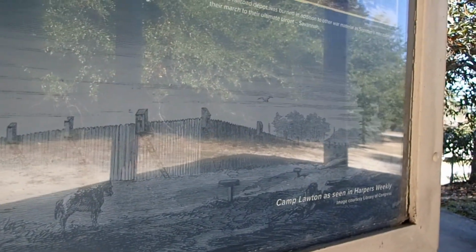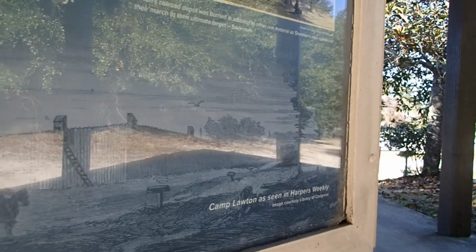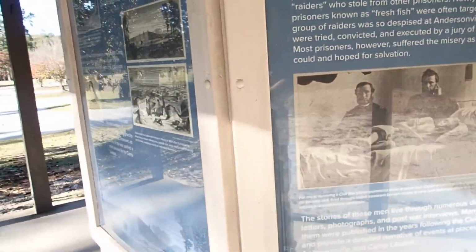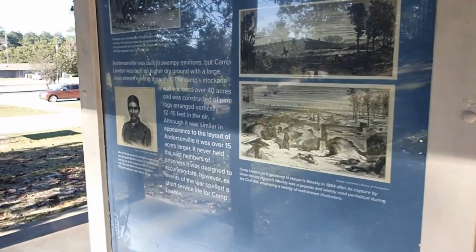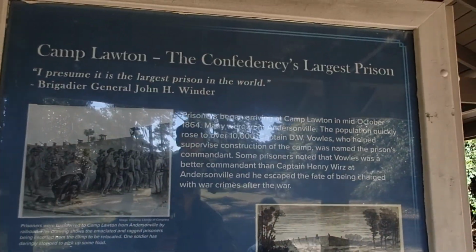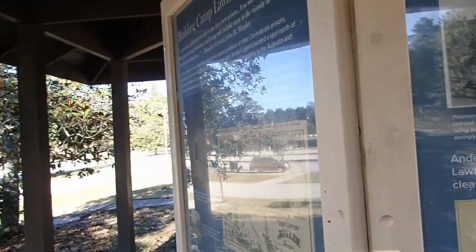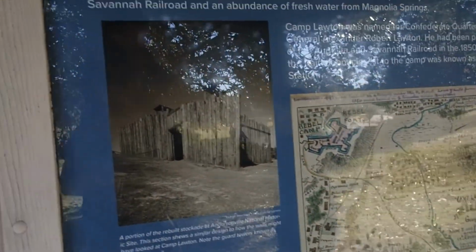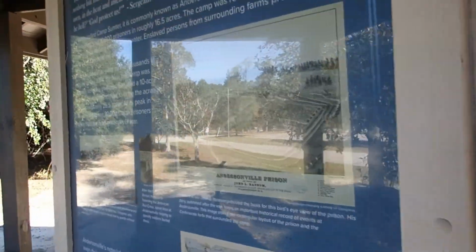Big tall wooden walls with ladders up to the lookout points, the guard towers. Pretty cool. We're gonna go check out what it looks like now, which ain't too much. But yeah, a lot of illness. It served as a prison at one point. There's the building of it. So yeah, cool history to check out while you're up here, if that's your thing.